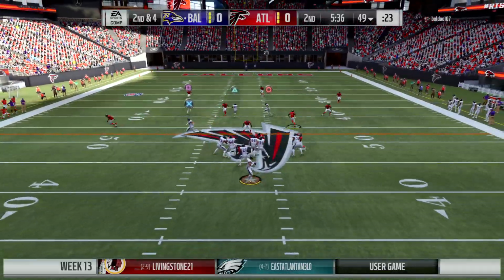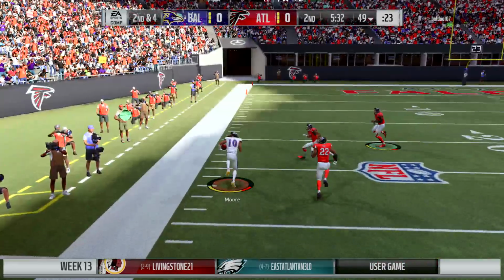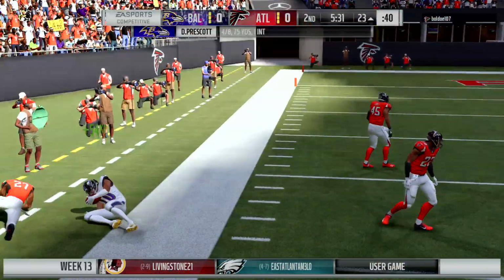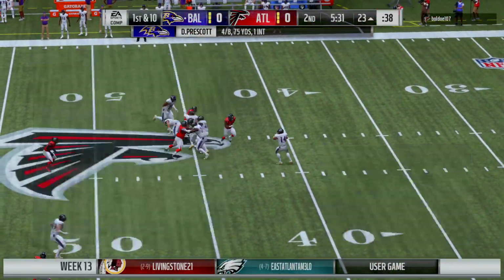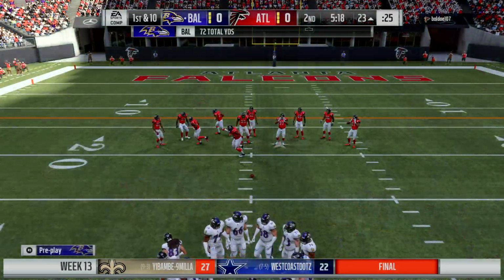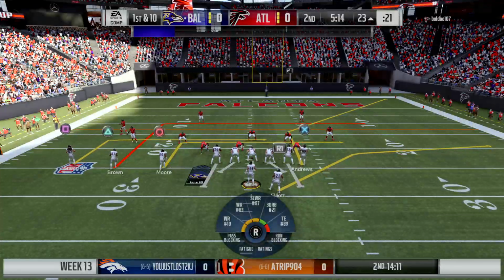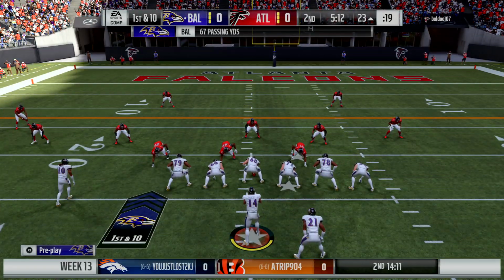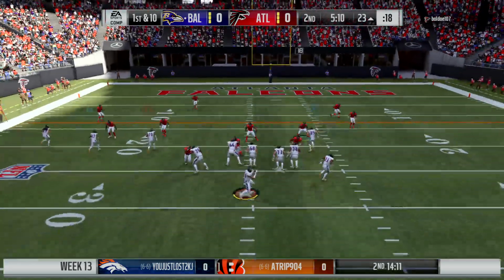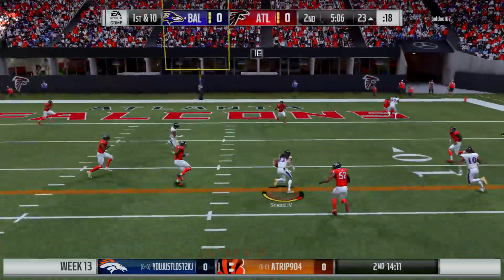Play fake. Here's Prescott. He's got a man on the crossing route. That's Moore. A really good pickup of 28 yards. On any given pass play, you never know exactly where your exit points are going to be. On this play, he was flushed to his left, still on the run, able to accurately throw the football for a nice 1st down.